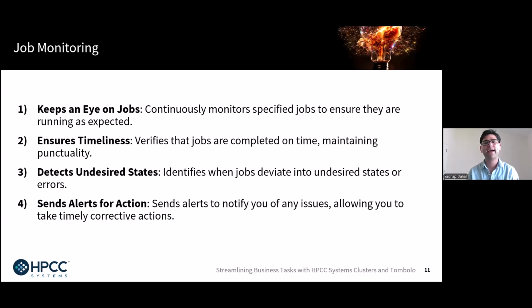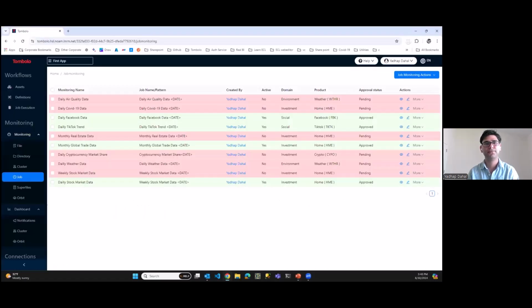Now, let us look at how a job or a work unit running in HPCC can be remotely monitored from Tombolo. For this, I'm going to switch to my browser. Okay, so currently I am in the job monitoring page. To get to this page, you can use this left navigation over here. On this left navigation, we have a section called monitoring, and under monitoring, you can click on the job monitoring to get to this page.